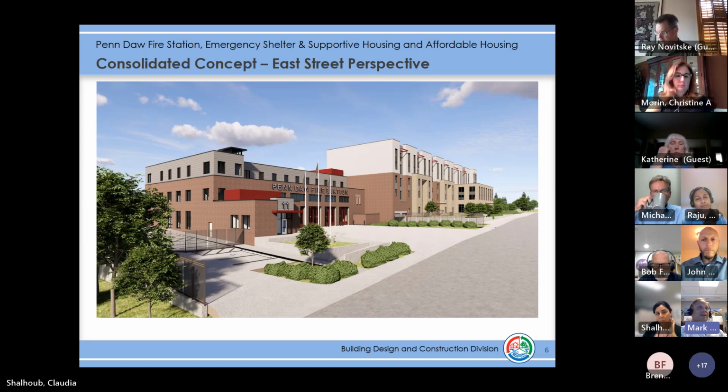Some of the feedback that we've received, internal thoughts, is perhaps to allow some additional windows for the housing units at the end, so we don't have that heavy blank wall. But then one of the beautiful things that was done over at Woodlawn was the integration of art, and they did that with a mural on one of the walls at Woodlawn Fire Station. I think it was very successful, and that might be something that we look at doing here as well. So I think there's a lot of opportunities to integrate something like that.